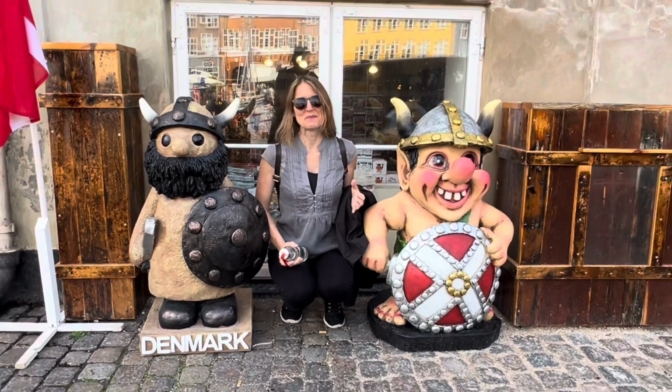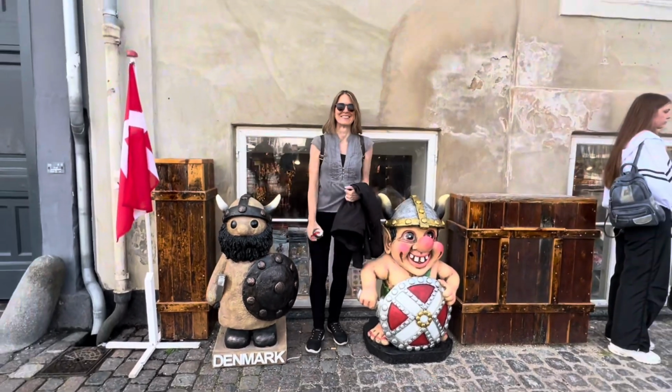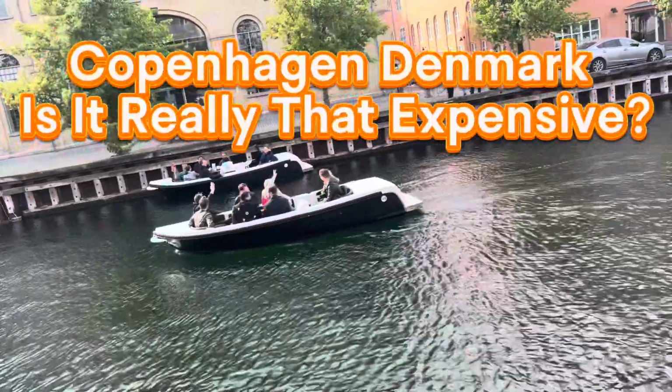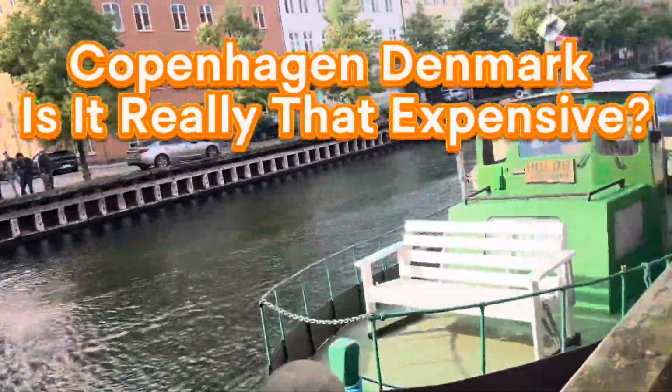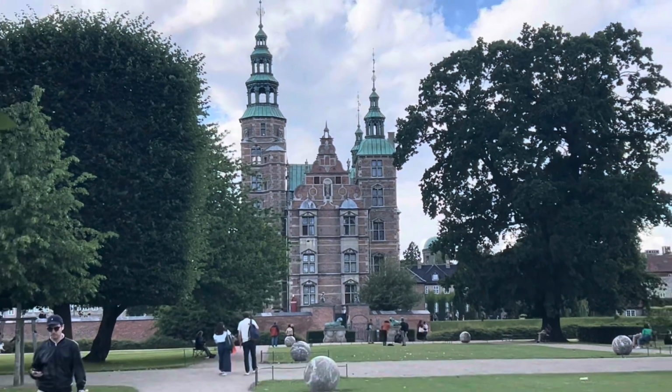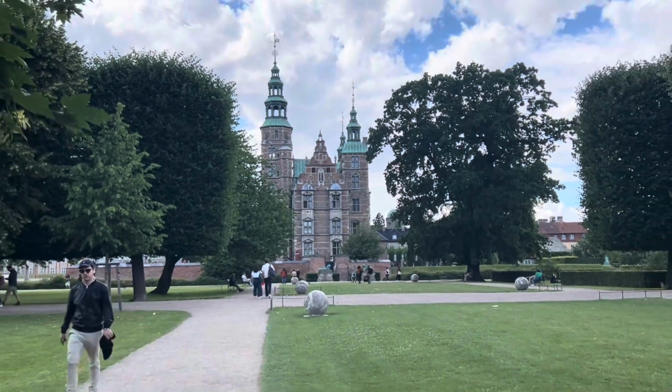We are in Copenhagen, Denmark, everybody. One of the places with the happiest people on the planet. And this has turned out to be one of our favorite cities after traveling all over Europe with our two dogs. Julie and I, we've been to a lot of locations, and Denmark has definitely risen to the top.